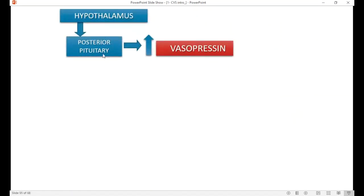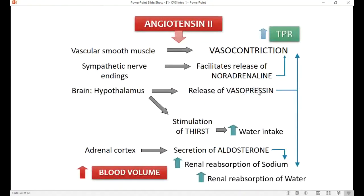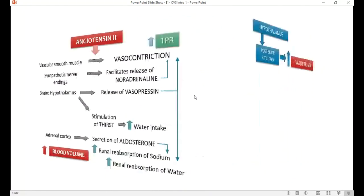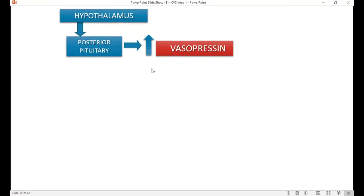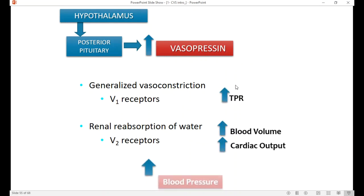Now from the hypothalamus, I showed you in the previous slide that one of the effects of angiotensin 2 is release of vasopressin. This is also called ADH. What does this vasopressin or ADH do? It causes generalized vasoconstriction, and it causes renal reabsorption of water. Again, TPR will increase, blood volume increases, cardiac output increases, and blood pressure goes back to normal.